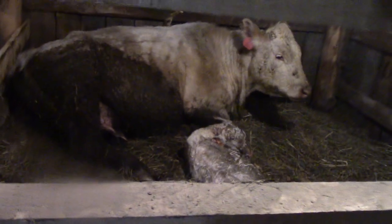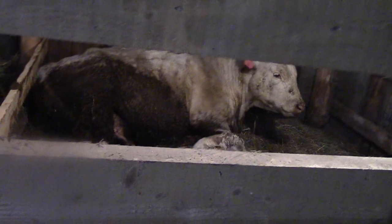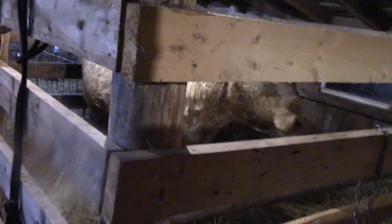So these guys here, as long as everything goes good, Horny and her calf will probably get kicked out tomorrow. I guess unless it's miserable or something like that. And then these guys here, well, we'll have to see and wait and see what happens. But maybe give them another day in. I don't know.